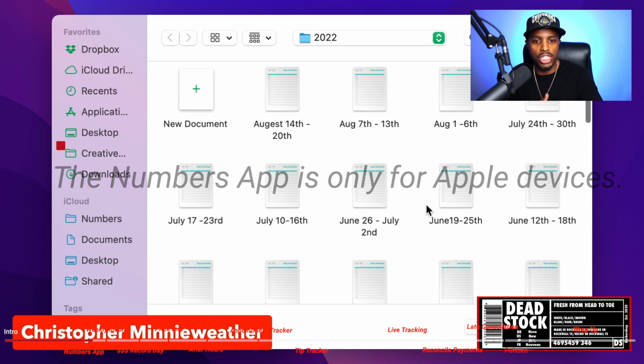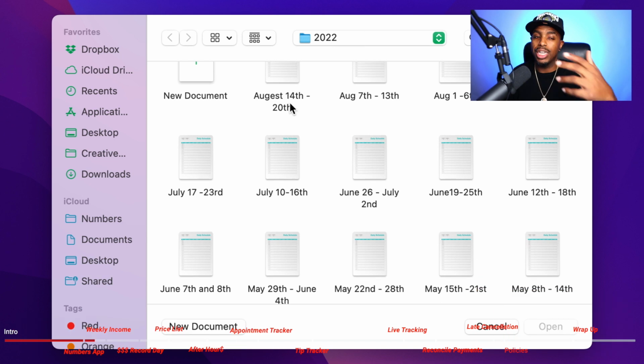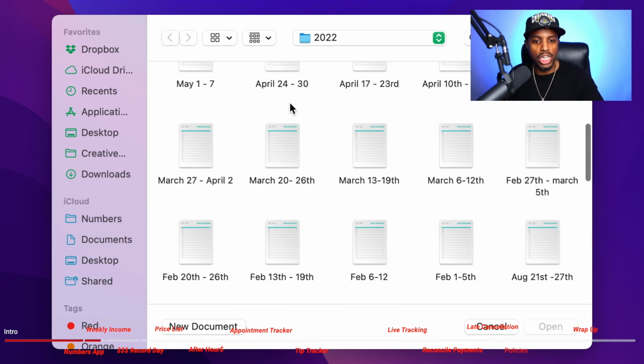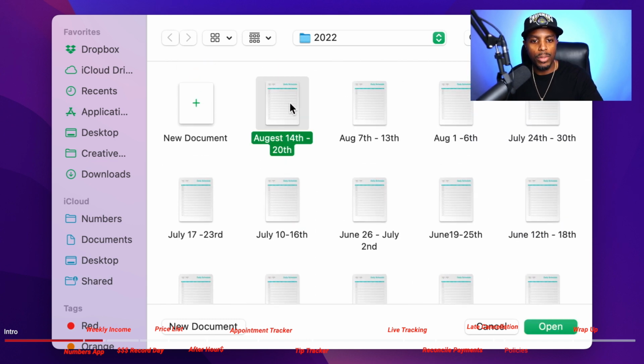So as you can see, this is for the year right here. Today's Wednesday evening, and I haven't done my numbers as of yet. I'm going to do it right now just to show you what I do. As you can see, it goes back to the beginning of the year. This is last week.